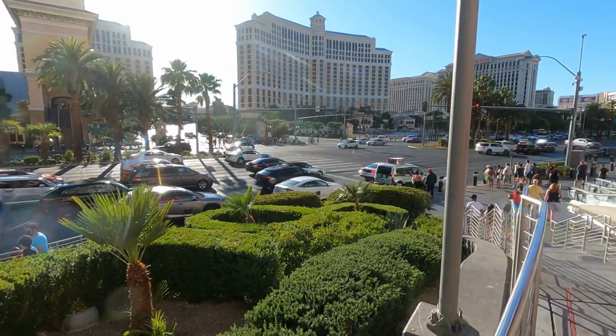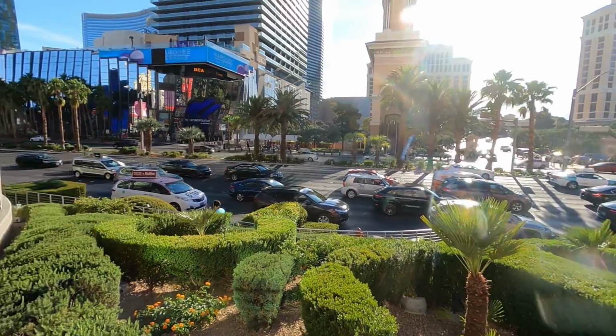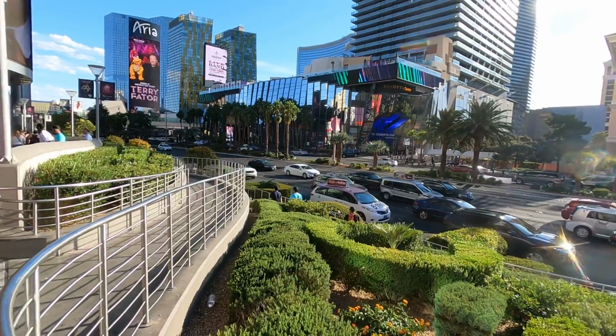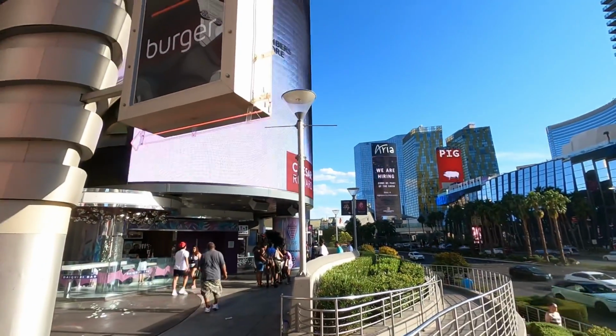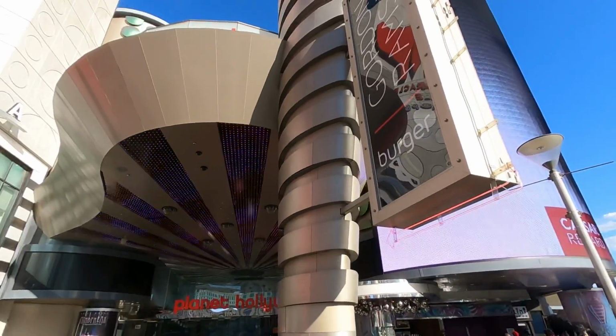So this is the outside of the Miracle Mile. You have to walk maybe a quarter of a mile to get to this entrance. And this is Las Vegas Boulevard in front of us. We were just looking at the Bellagio, and then these are other casinos. Basically, the Elara would be kind of directly in front of us, maybe straight through Planet Hollywood.